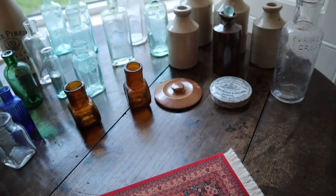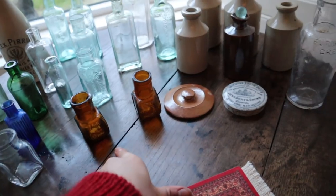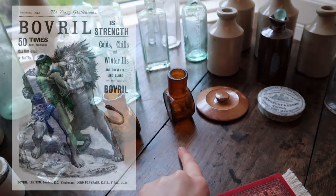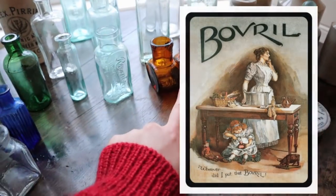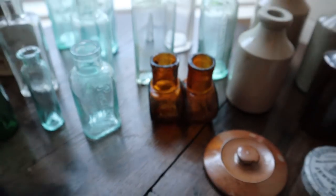But I think these bottles actually date from between 1890 and 1910. So again, end of the 19th century and the beginning of the 20th century. And they're 2 ounce bottles as well.